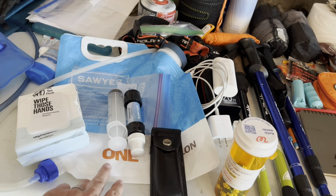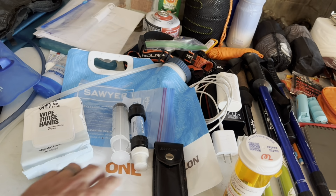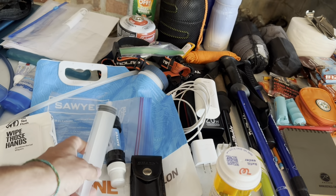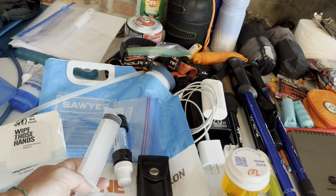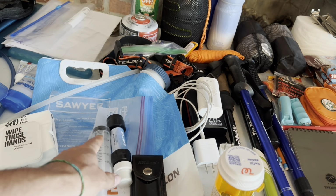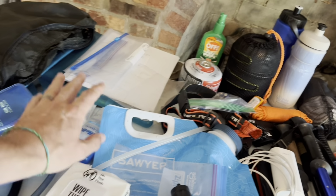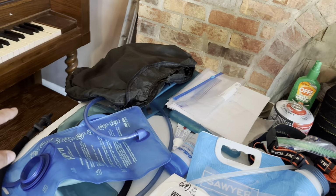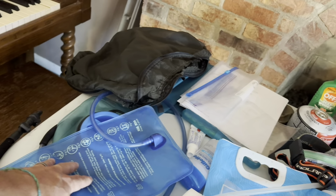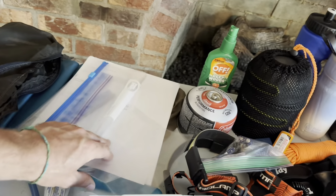Since there's 2 of us, I always take this gallon system. It's a gallon bag, goes through the hose, and you have your Sawyer filter, the filter cleaner. Because yeah, one year it started getting stuck and it was kind of a pain, so I always take this with me as well. Some antibacterial wipes in case we need them, some toiletry items. The bladders, we use the bladder system, so we put these in our packs so we can drink. Extra bags, so when we pack all this stuff up, we can organize.